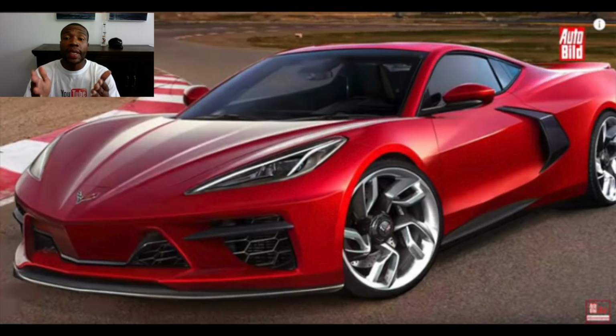You all know the C8 mid-engine Corvette is around the corner. But we are not the only ones who are Corvette fans. You know what I'm saying? There are so many Corvette fans in the United States, and outside of the United States, it's crazy. So guess who else is interested in what the C8 mid-engine Corvette will look like? It would be the Germans.